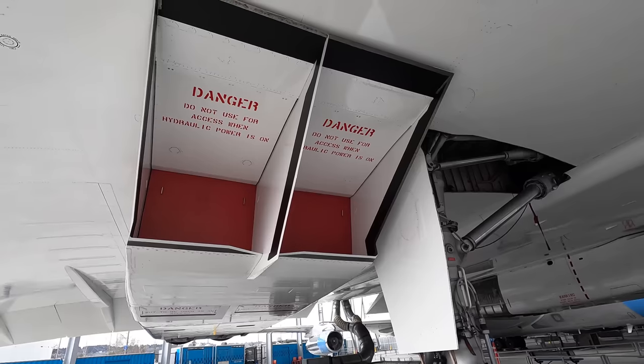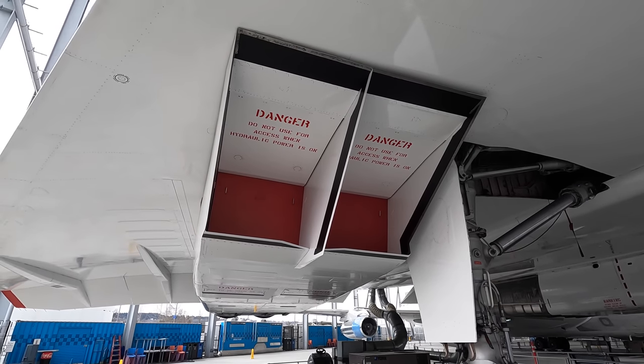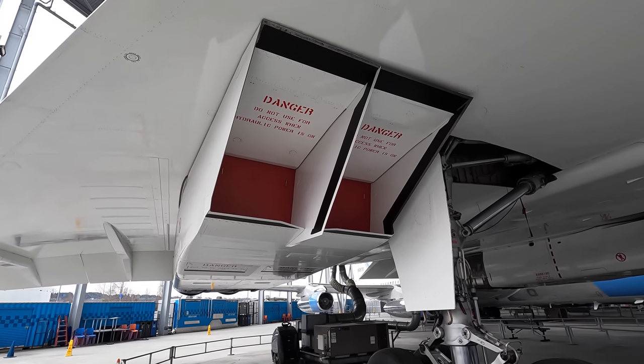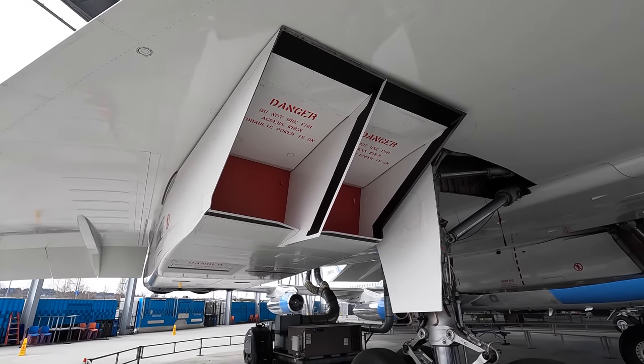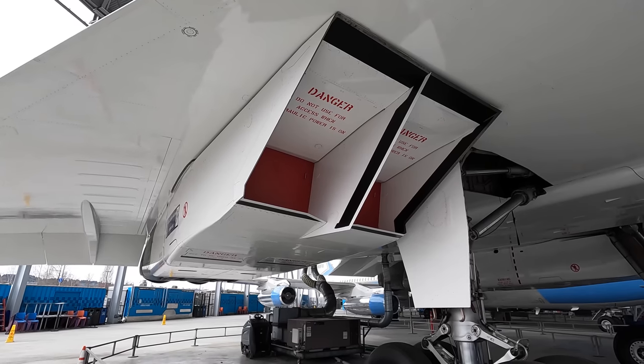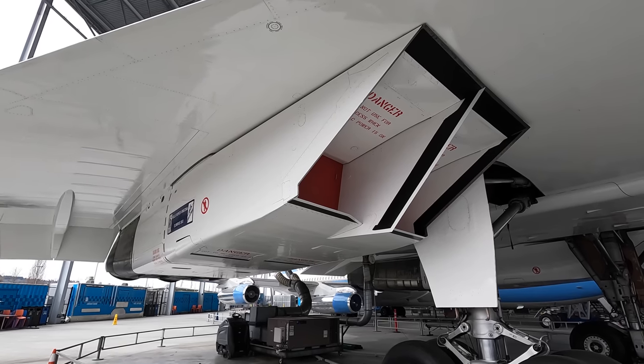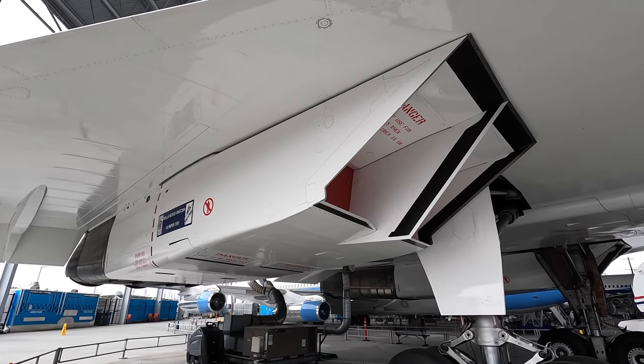Now let's have a look at the engines and the variable air intake. The air intake design was incredibly complex, with front and rear ramps, a dumper door, an auxiliary inlet, and a ramp bleed that went straight to the exhaust nozzle. These were all used automatically to maintain the best air intake depending on the aircraft speed.